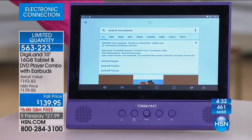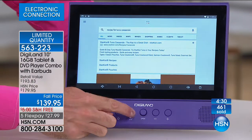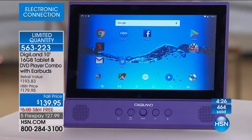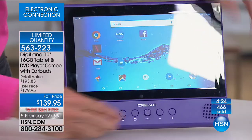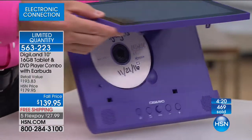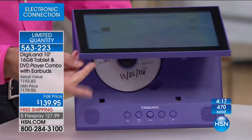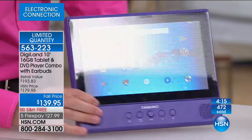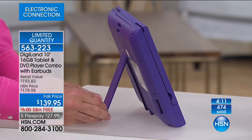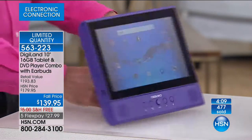You know, to that same sort of idea, if you're making a recipe, when you're in the kitchen, whether you're listening to the radio on this, you can stream NPR, stream anything on this, or when it's time to watch, if you want to watch a little bit of a movie, if you want to catch up on a DVD that you picked up on the way home from work, boom, you've got a DVD player there at the same time. The way that it sets up so steady on that tripod base, or the kickstand base, I think is really, really nice.